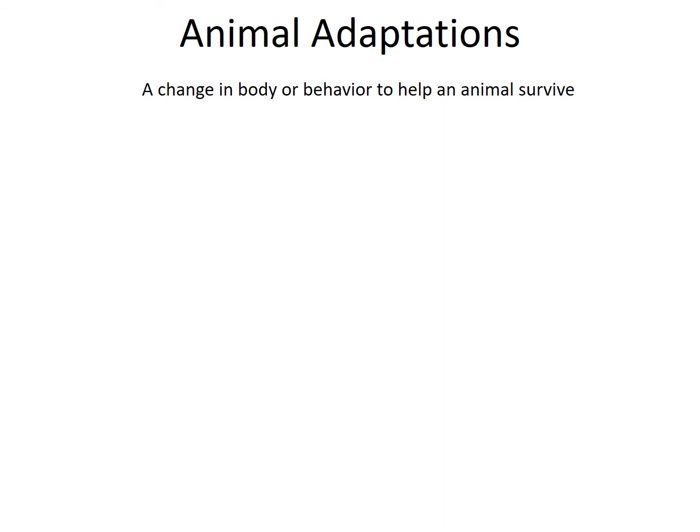Animals have a lot of different adaptations to help them survive. An adaptation is when part of an animal's body or behavior changes to help them survive. We wear warm coats in the winter to keep warm, and some animals, like wolves and dogs, grow thicker fur to keep warm, and they then shed that thick fur in the summer to keep them cool.